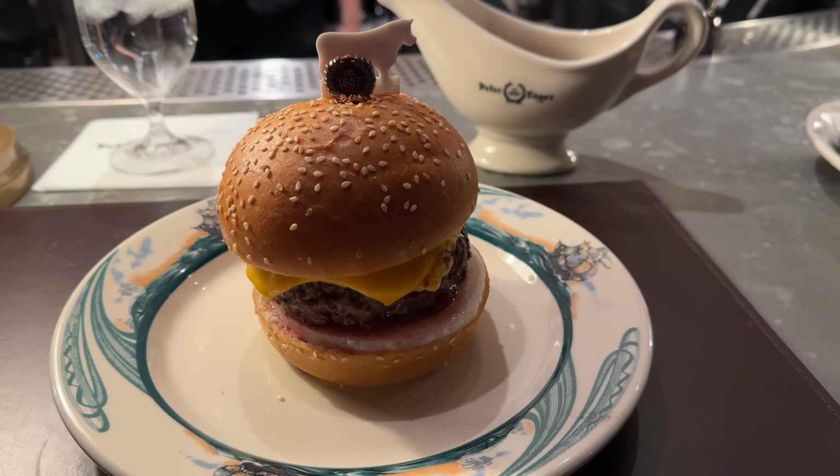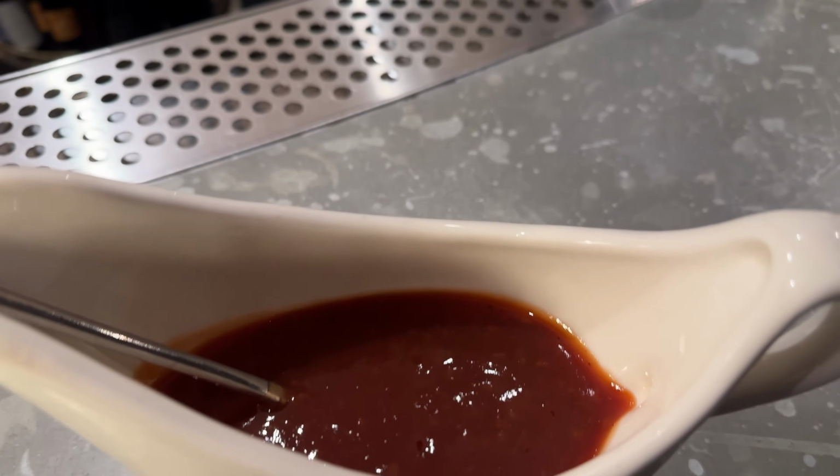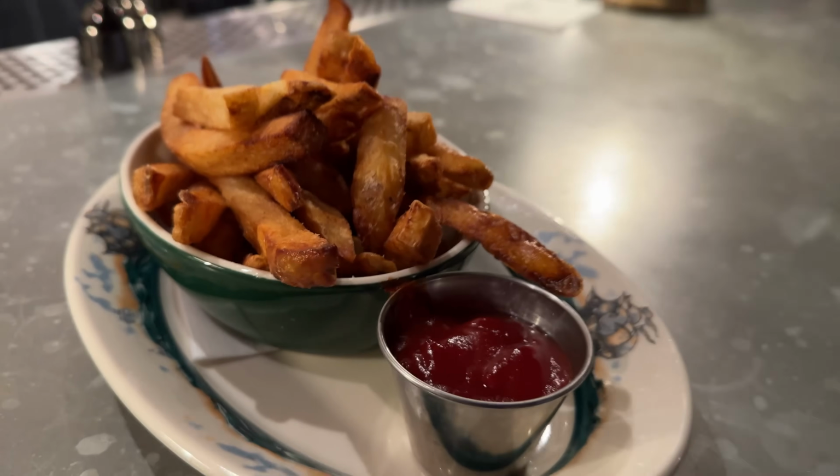And we had cheese added to it, and they have the famous Peter Luger sauce that they do sell, and it's like a mixture of everything. It's got horseradish, like A1 Worcestershire, barbecue type taste to it, so it's a little remix to their sauce, and they have huge fries over here, a side of ketchup, so excited to try this burger out.